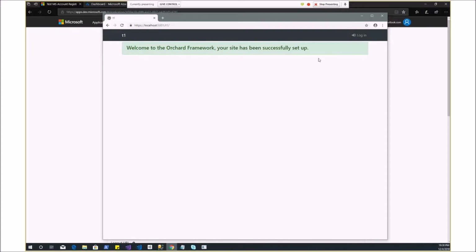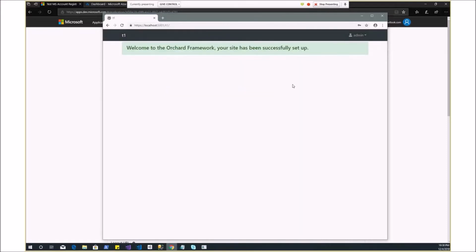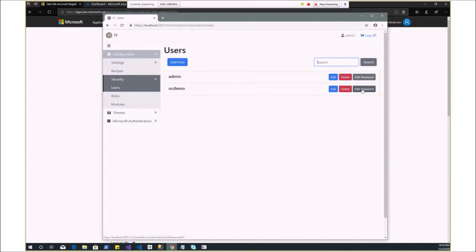Log off. Login with admin. Security, users. So we have the OC demo, and you can edit the password. Maybe we shouldn't request a password from the user on registration and force a password change from the admin for a new user with an external account. Yep, I agree.